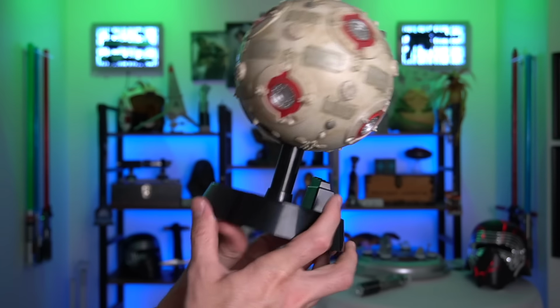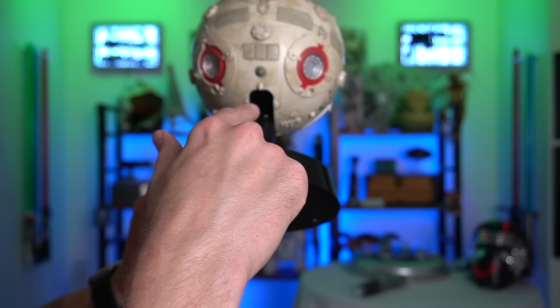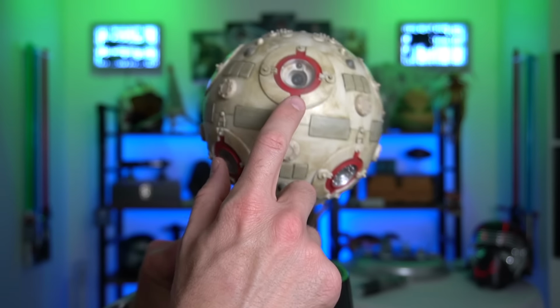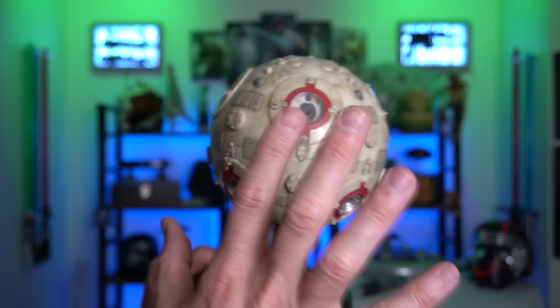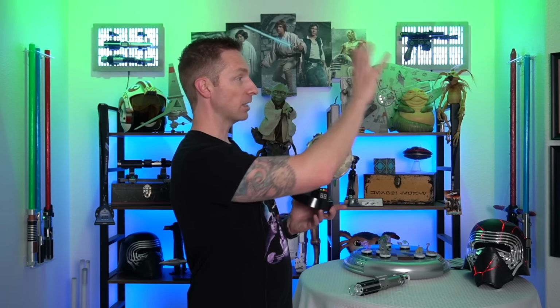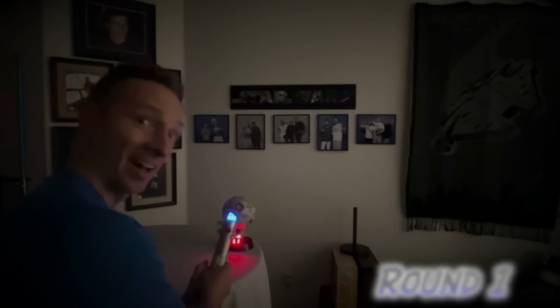On the back here, you can see that the droid can rock forward and backward and rotate left and right using this light here to actually shine a light on your wall as your target for your lightsaber. In the instructions, it asks that you stand a couple feet away and that the training remote is about 6 or 8 feet from a wall. So you can have different light up targets to either block or attack. And I'll show you guys right here some footage of me playing in the dark.